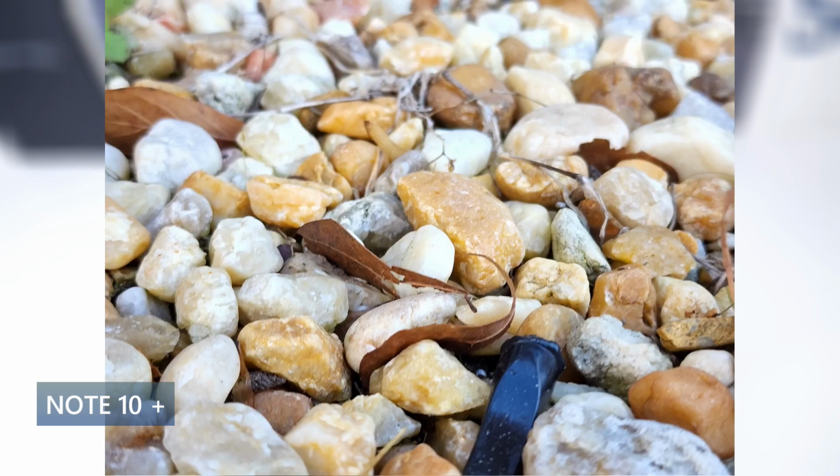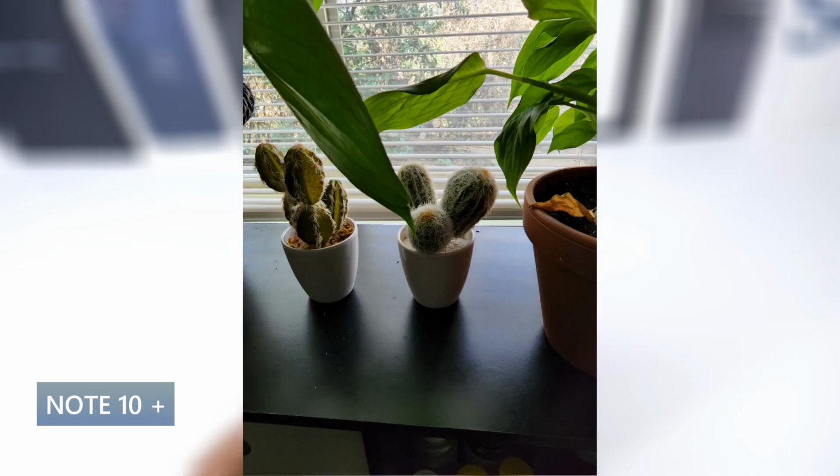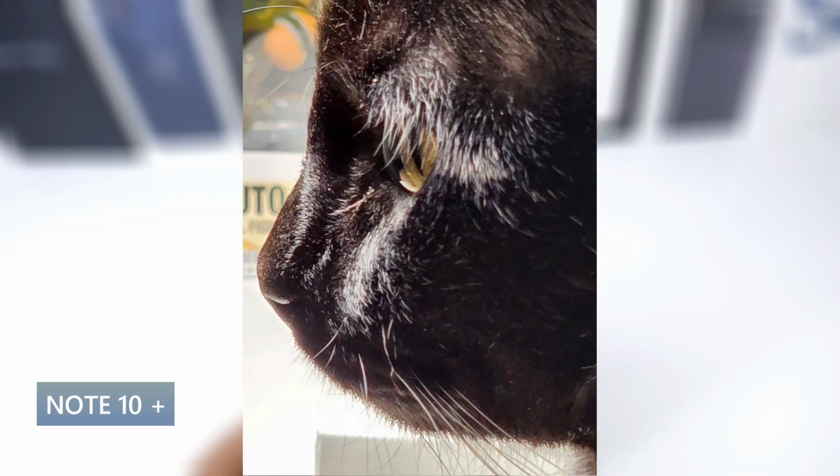12 megapixel standard, 12 megapixel telephoto, and then a 16 megapixel ultra wide. 0.3 depth sensor shoots in 4K 60. 10 megapixel selfie cam shoots in 4K 60 as well. I think overall the camera on the Note 10 Plus is still really good, especially as a point and click. I think you can see the shots here. I think it still takes pretty good shots.